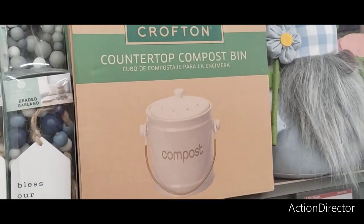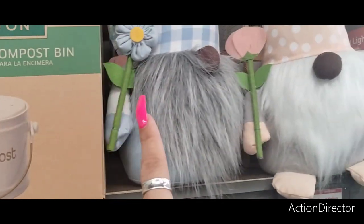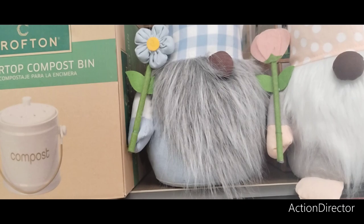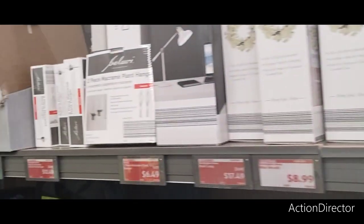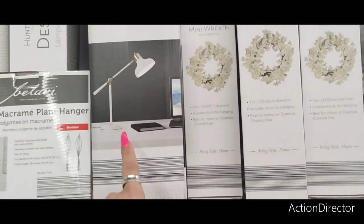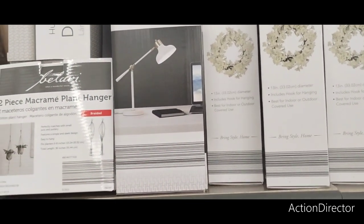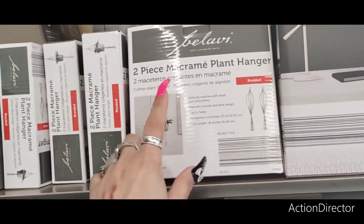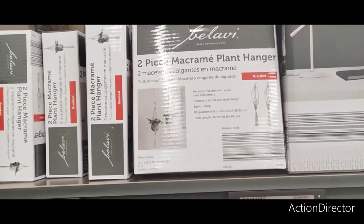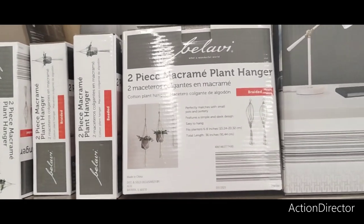Top compost for $16.99. They still have the spring gnomes coming in at $8.99. Now some stuff's on clearance, some is not. All right, let's see what else. The desk lamp went from $26.99 to $17.49. That's not too bad. You also have the two-piece macrame plant hanger for $6.49. And let's see what else we can find.